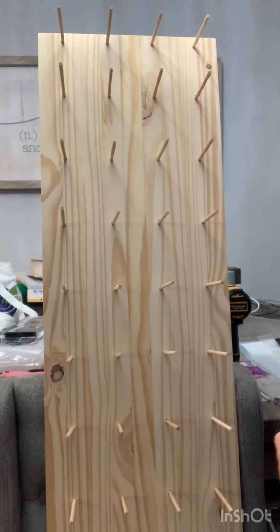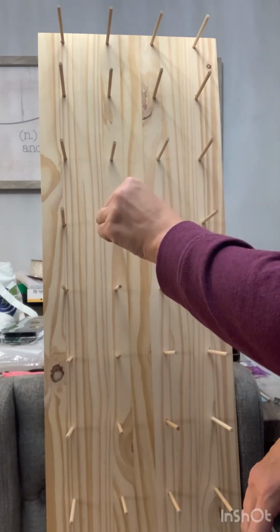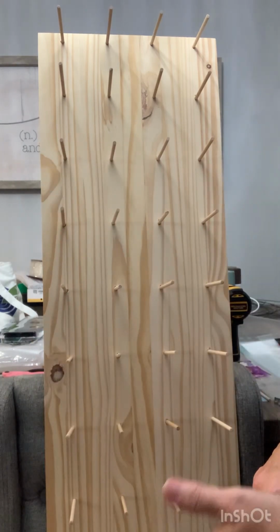But like I said, that's not finished yet. I'm waiting. I'll have to go get wood glue tomorrow. But yeah, that's what the plan is for this. I think that'll work really nice.